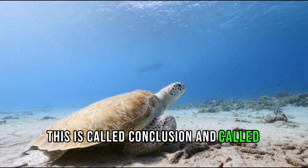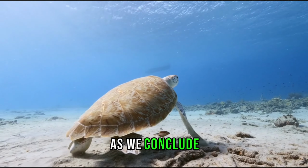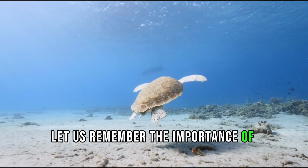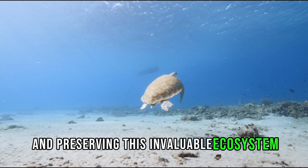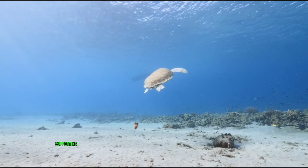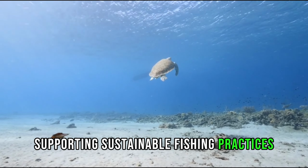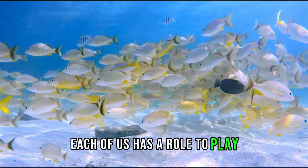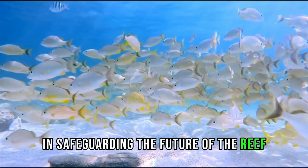Conclusion and call to action. As we conclude our exploration of the Great Barrier Reef, let us remember the importance of protecting and preserving this invaluable ecosystem. Whether it's reducing our carbon footprint, supporting sustainable fishing practices, or advocating for marine conservation, each of us has a role to play in safeguarding the future of the reef.